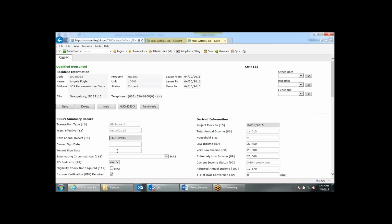And then here from our family information, we can update the Social Security number that was incorrect. Maybe this should have been a 3 instead of a 2. We can click Save. And again, as always, we want to next through so that Voyager can recalculate our information, revalidate, click Done, and again, we'll need to print out a full pack and have the resident sign it so that we can input our owner and resident sign dates for our correction.